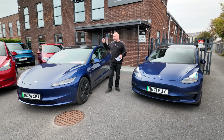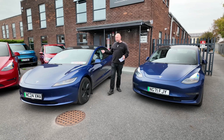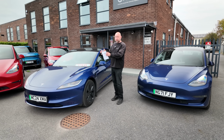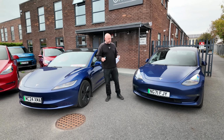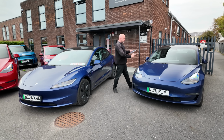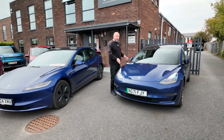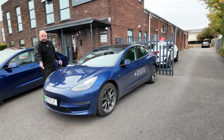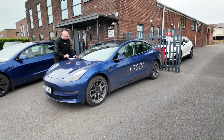We do have actually now a long-range rear-wheel drive Highland, so we'll film a comparison between a long-range rear-wheel drive and a dual motor another day and see the difference there. I like the rear-wheel drives and they're even more efficient, but let's focus first on this car, Miles. Now this car finished that day on 232,000 miles in total on the clock. It's not even 4 years old yet, so he does well, doesn't he, Miles?